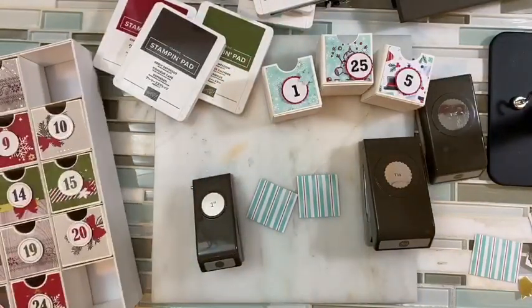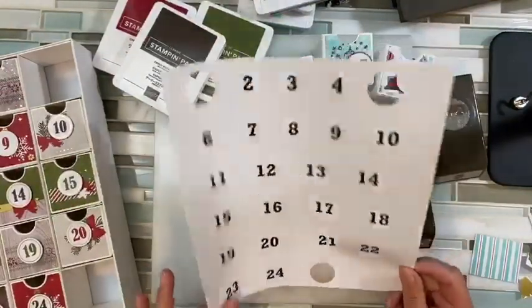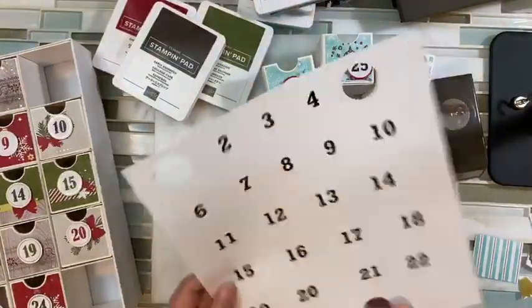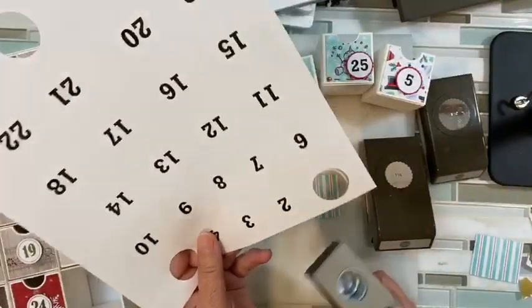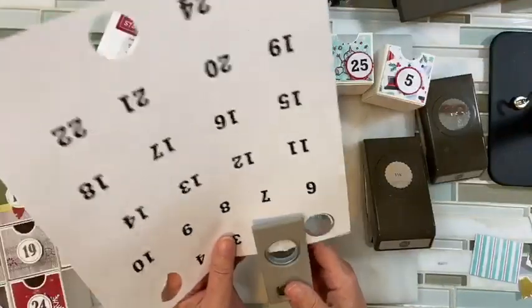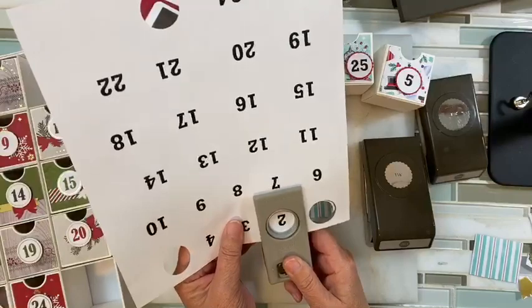But I have a PDF file for you in the classroom that has all your numbers. This is just printed on regular copy paper, nothing fancy schmancy about it. And then you're going to take the 1-inch punch, and you can download it and print it. It's in the classroom and it's free. You're going to take your 1-inch punch, line it up right around the number, and punch.